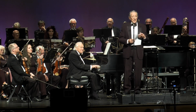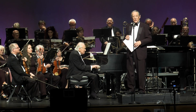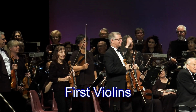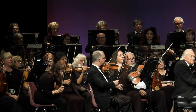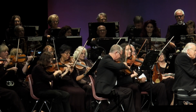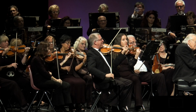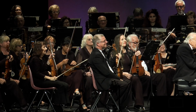Okay, so now you've seen the 4 major groups of the orchestra. Now let me introduce you to the individual sections within these groups. First of all, the first violins. Would you please stand up? They play the highest notes and mostly play the melody. And they sound something like this. Thank you very much. You can applaud, but they deserve every applause they get.